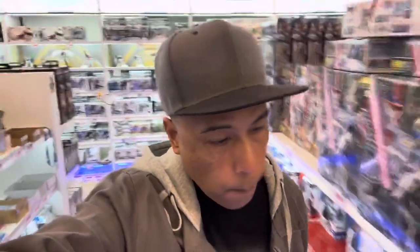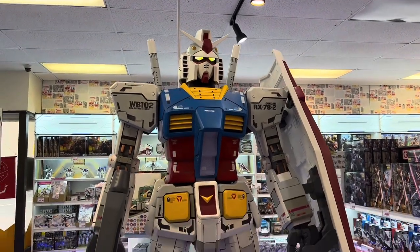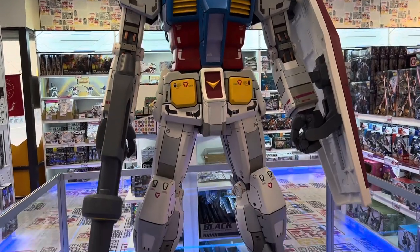There are Gundams galore at this section. And here is a human-sized Gundam figure. Now, if you want to see the life-size one, you're going to have to go to Tokyo, Japan for that one.